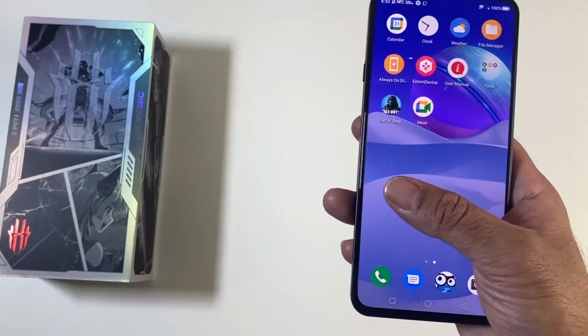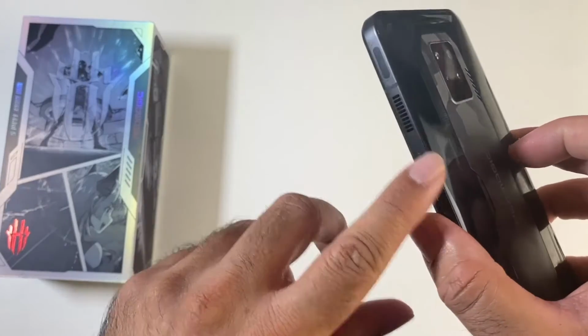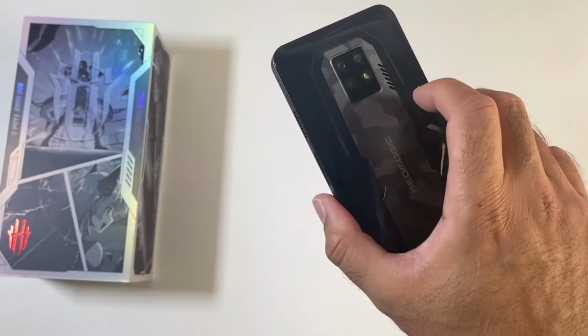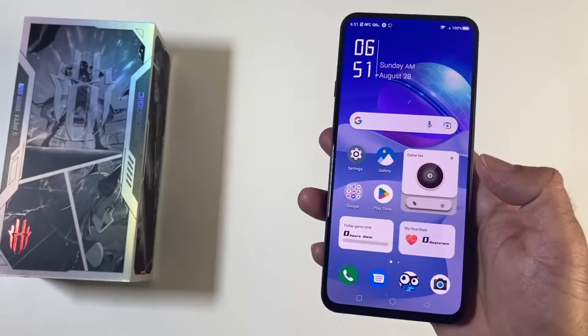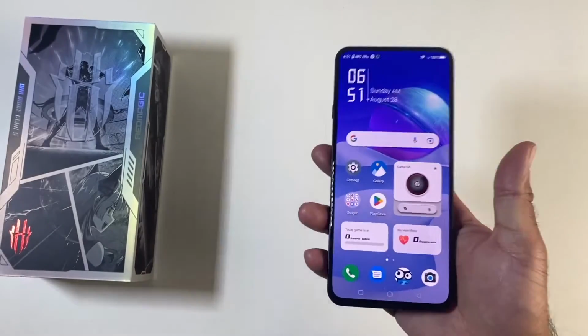The REDMAGIC 7S Pro also features dual speakers and an internal turbofan, and you can see the vent right there, and you have a multi-layer cooling system. So no matter what you're doing on this, you are never gonna have performance or overheating issues. This is the ultimate gaming smartphone. It's an absolute beast in the hands.